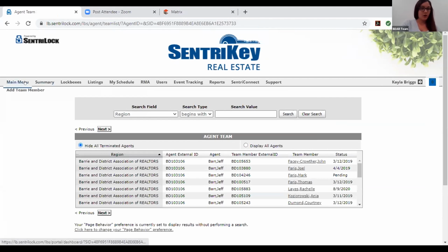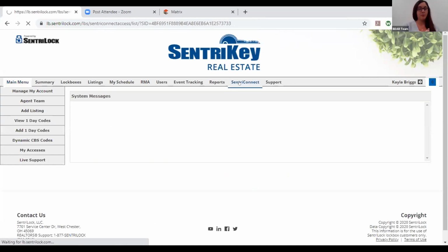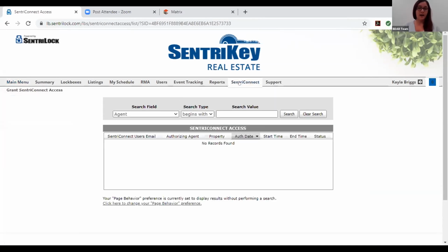The next thing we're going to go through is Sentry Connect. Sentry Connect is an app for out-of-town agents. You really want to start using Sentry Connect instead of the one-day codes. I know that some of the out-of-town agents give a hard time, but it's very easy. If they can download any app on their phone, like Instagram or Facebook, they can download Sentry Connect. It really is the most secure option for the listings, and it's the best practice, absolutely, hands down.